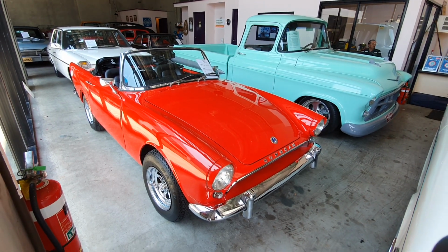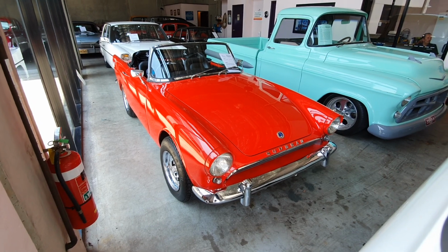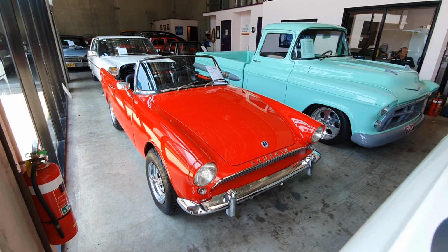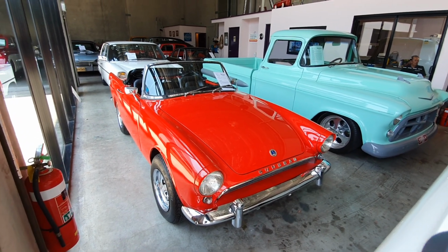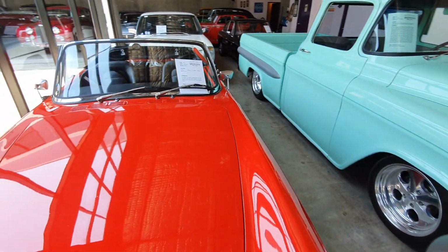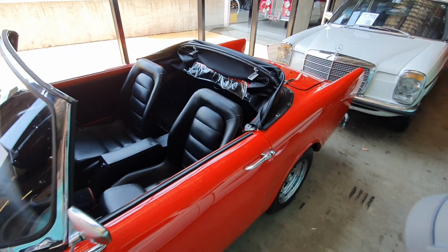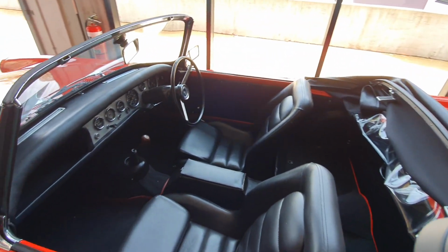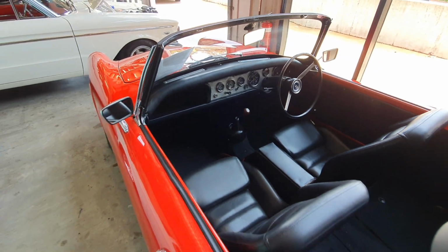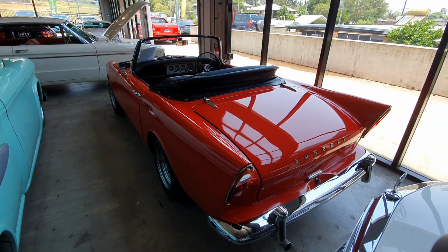The difference being a Tiger is a V8, runs a 289, I think, Ford V8 in it. This car runs an 1800cc four-cylinder motor. It is a 4-speed manual with overdrive. Really nicely presented little car. Great value, good little alternative to an MGB if you're in the market for a little open-top roadster. Fun car to drive. I love the styling of it. Got little fins on the back of it. Beautiful here.